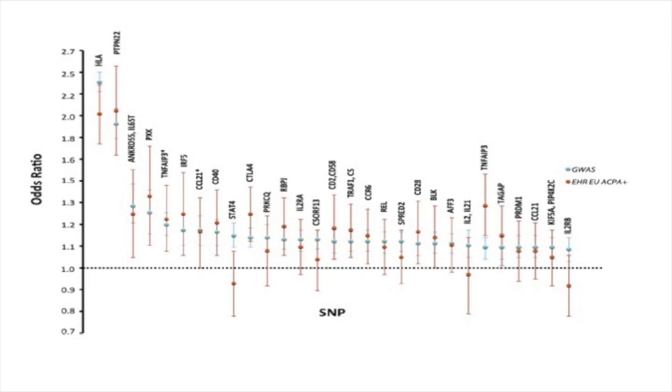I only showed this study, done again by Rob Plenge and Kat Leal, to make the following point. This is a standard genome-wide association study. And shown on the x-axis, as usual, is SNPs. On the y-axis, the odds ratio. And the point here is that a previous study done over several years at a cost of several million dollars, shown in light blue, was reproduced by us using the electronic health record phenotyping, which took just days to do.